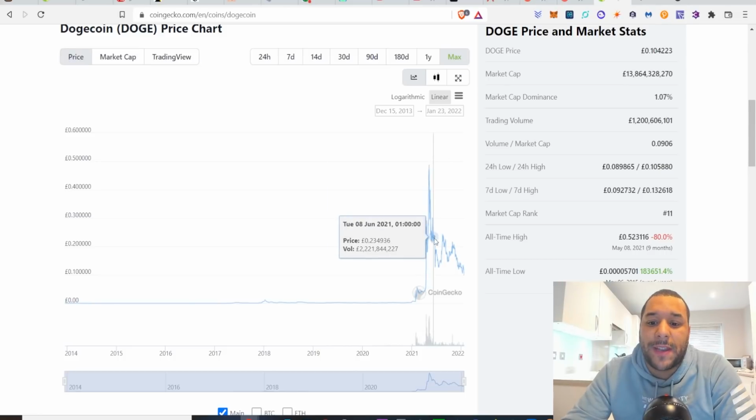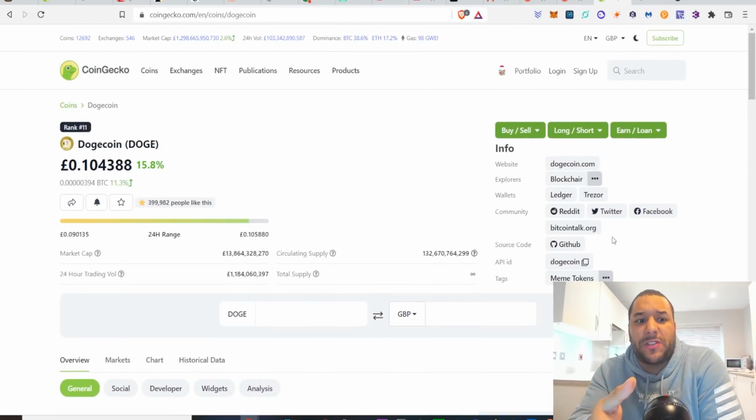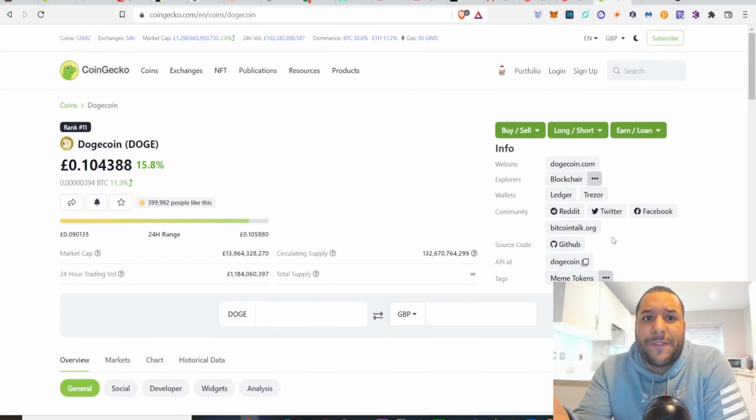Parabolic, straight up, straight down, parabolic. We haven't experienced these types of craziness yet, because this went up like 700% in a day, and the next day another 800%. We saw it was crazy. We haven't experienced that yet with the rest of the market, and I think that it's coming.